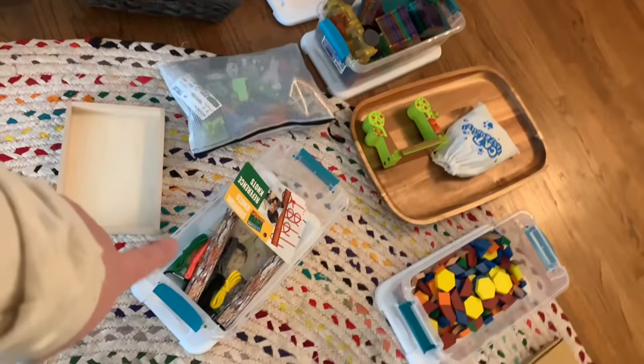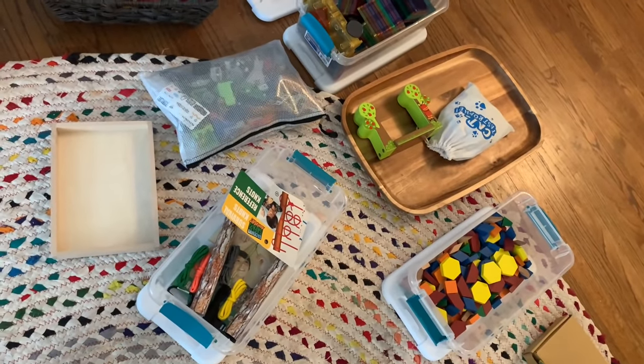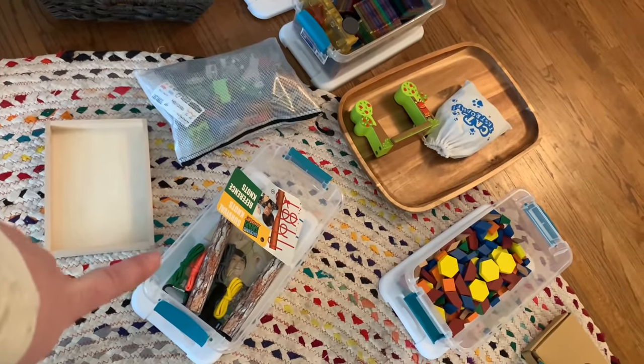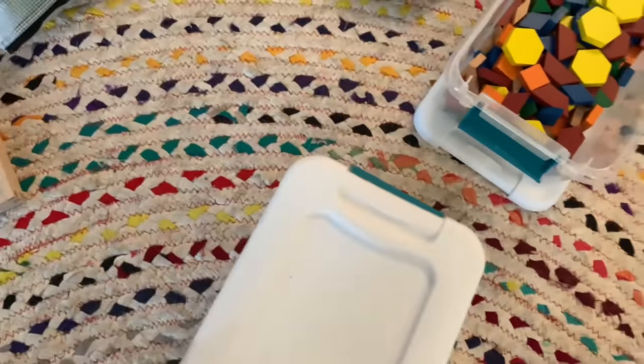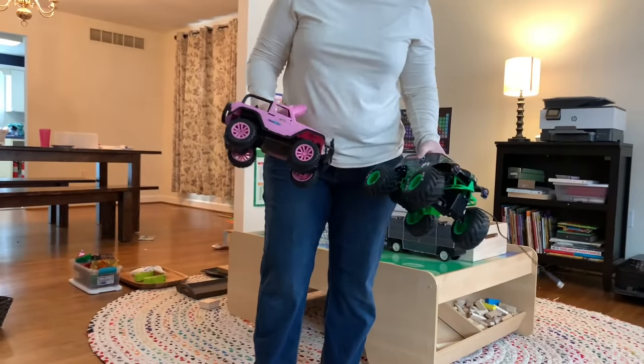I'm a little nervous about the strings with little kids. That's probably not smart. I think what I'm gonna do, this will be a supervised activity with my 7-year-old. It is decidedly so. I'm also gonna put monster trucks in the basement for a little while.